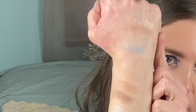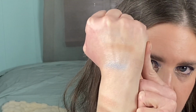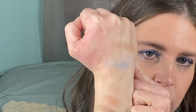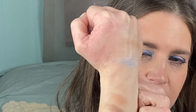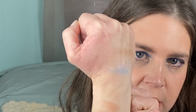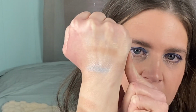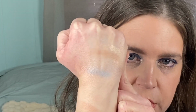So I've put it here between the blue shade and the sparkly shade from the Rivage palette, just so you can see a comparison and see how they would work together. Because I do think these palettes have a similar lineage in that the neutral shades are very soft and easy to work with and just there to give definition to the eye, where you have the blue and this pearly shade that are like the showstopper showcase shades.